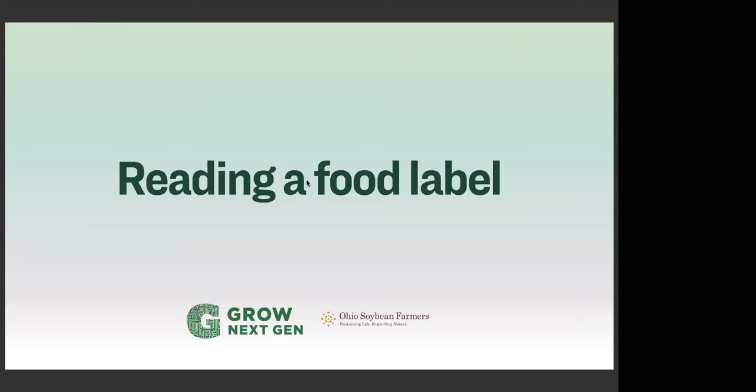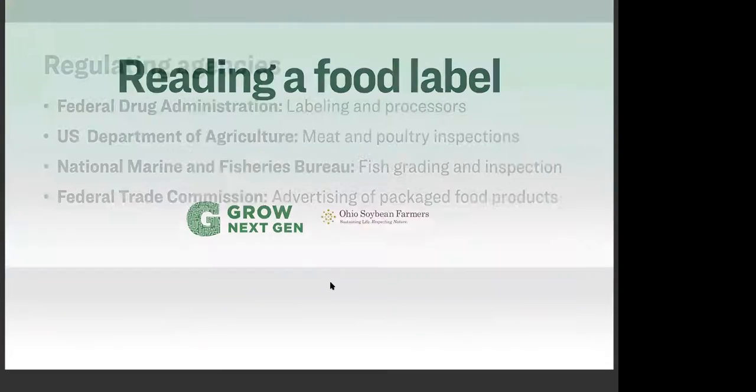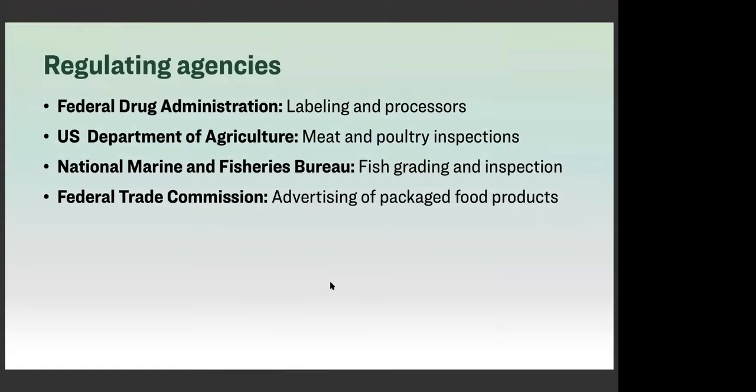Okay, so reading a food label is something that we obviously just did, right? Well, there are some requirements. So federal agencies weigh in here. We've got the Food and Drug Administration, USDA. If you're talking about fish or meat, you've got grading, like grade A meat, that kind of thing. So there are lots of different groups involved in this.